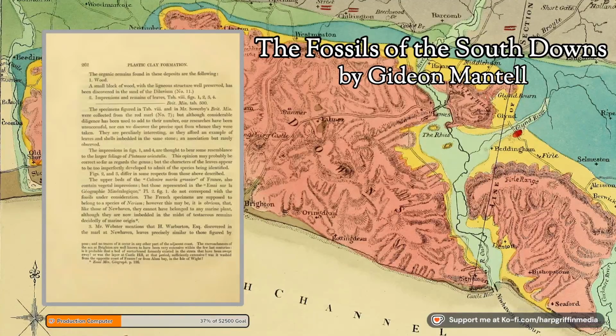The encroachments of the sea at Brighton are well known to have been very extensive within the last few centuries. It is probable that a bed of surturbrand formerly existed in the strata that have been swept away. Or was the layer at Castle Hill at that period sufficiently extensive? Was it washed from the opposite coast of France, or from Alum Bay in the Isle of Wight?